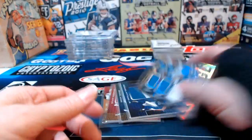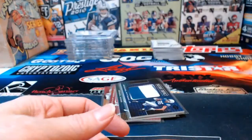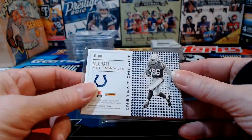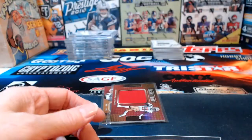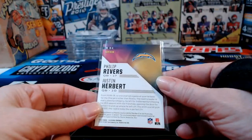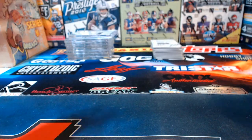Denzel Mims for the Jets. A trio for the Lions, Billy Sims, Barry Sanders, and D'Andre Swift. Nice two-color relic numbered to 50 for the Colts with Michael Pittman Jr. Denzel Mims again for the Jets. Brandon Aiyuk again for the 49ers. And then a dual Chargers, Philip Rivers and Justin Herbert.